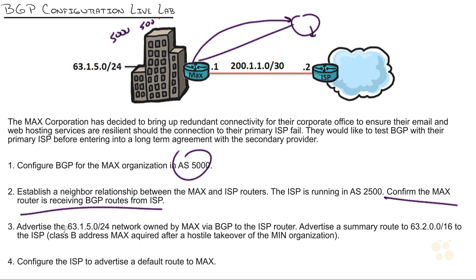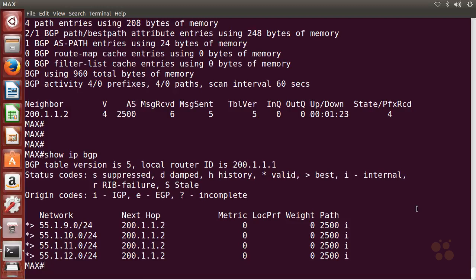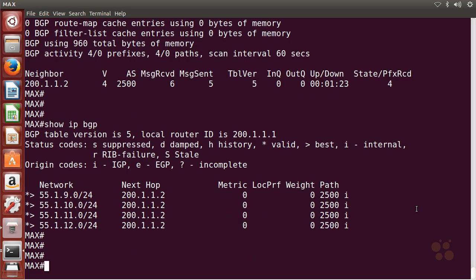Okay, next step. Advertise the 63.1.5.0/24 network owned by Max via BGP to the ISP router. So let's stop right there and do that. That's the other big objective that the CCNA wants you to be able to accomplish: how do you advertise those networks?